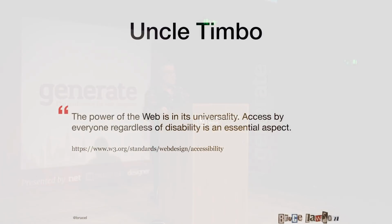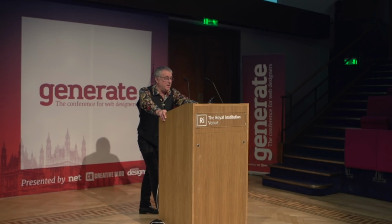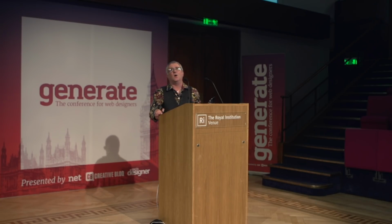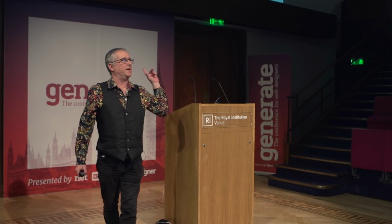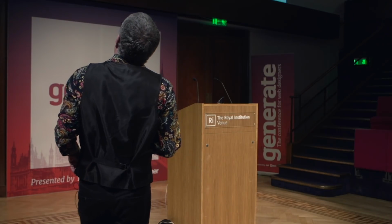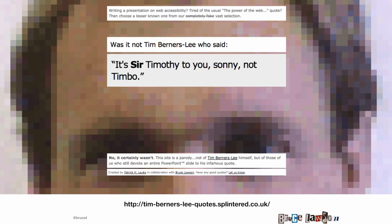Sir Uncle Timbo said, the power of the web is in its universality. Access by everybody, regardless of disability, is an essential aspect. And I feel bad because years ago, Patrick Lauke and I used to get bored of people quoting this in accessibility talks. We got so bored that we made our own fictional Sir Tim Berners-Lee quote generator.